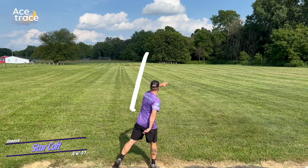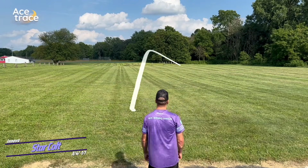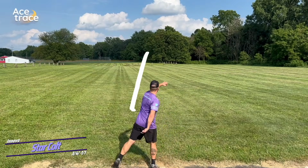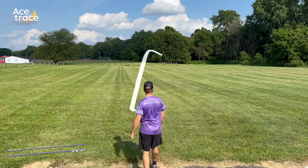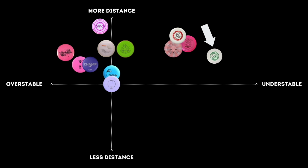But is it because it doesn't really fly straight at all? Maybe, because this Star Colt is crazy understable. In fact, the Colt is as understable as some of the most understable putters that we're going to see in just a few minutes, which puts it right about here.